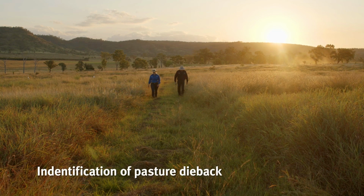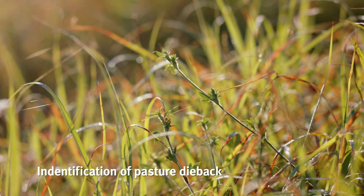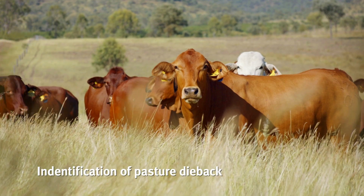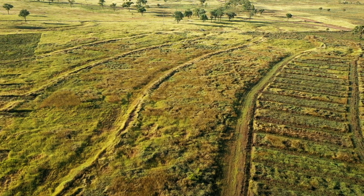The Queensland Department of Agriculture and Fisheries are undertaking a range of activities in the pasture dieback space. These are co-funded by Meat and Livestock Australia. This particular project has a variety of components. The first are research trials on research stations like Brian Pastures at Gayndah.